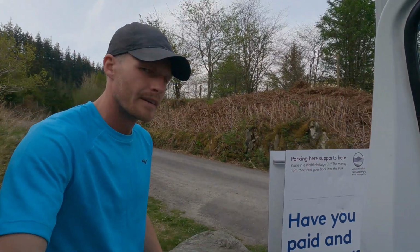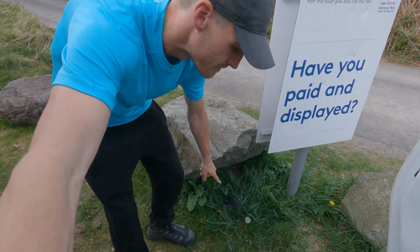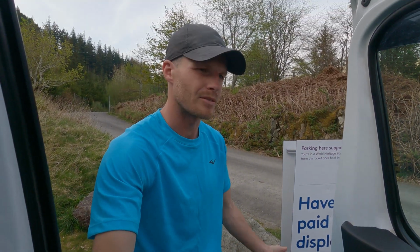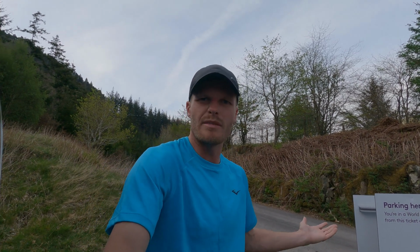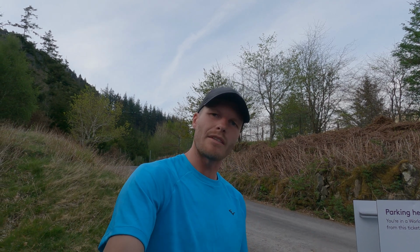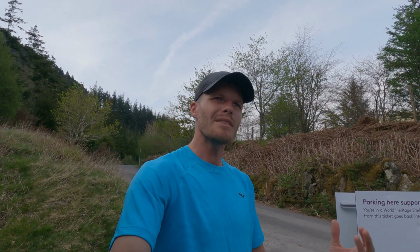Look at this, I've just pulled up here, look. You see that there? Just dog crap in a bag, just dumped. It blows me away that they've gone to the effort of putting it in a bag and then just leaving it. So they've bent down to pick it up and then left it. What is that about? Why don't they just leave it?